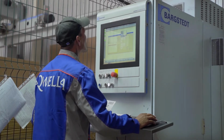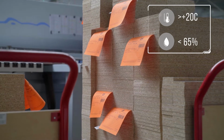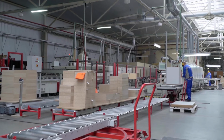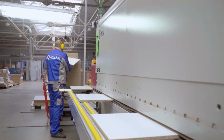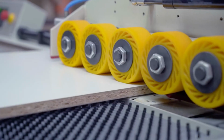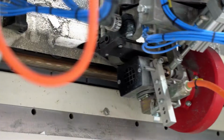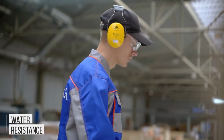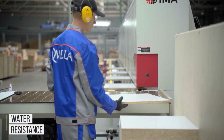Such particle boards could be kept for 1 or 2 weeks at the required temperature of at least +20 Celsius degrees and humidity of at most 65%. The details of upcoming furniture are then made out of the prepared tiles. We use the latest edge-banding equipment, such as glue-free edge welding, using laser and environmentally friendly polyurethane. These technologies not only guarantee the perfect appearance of the piece, but also eliminate the moisture penetration into the structure of the board, increasing its leaking resistance.